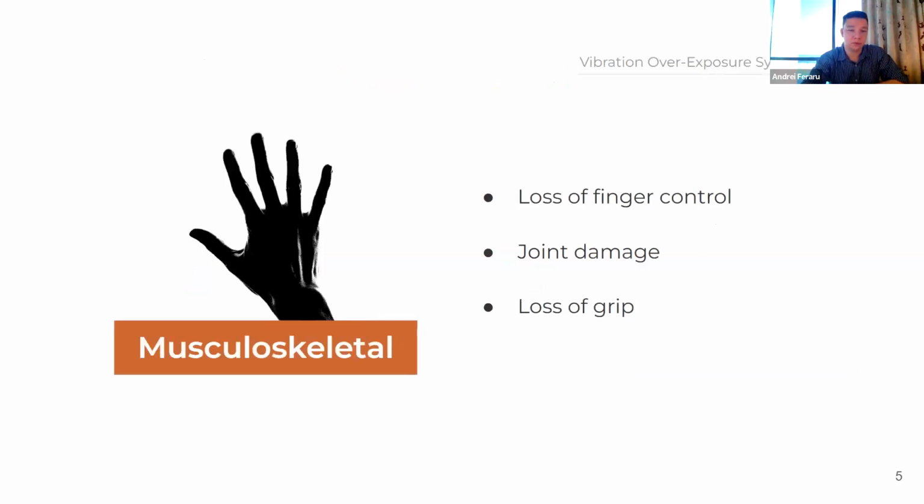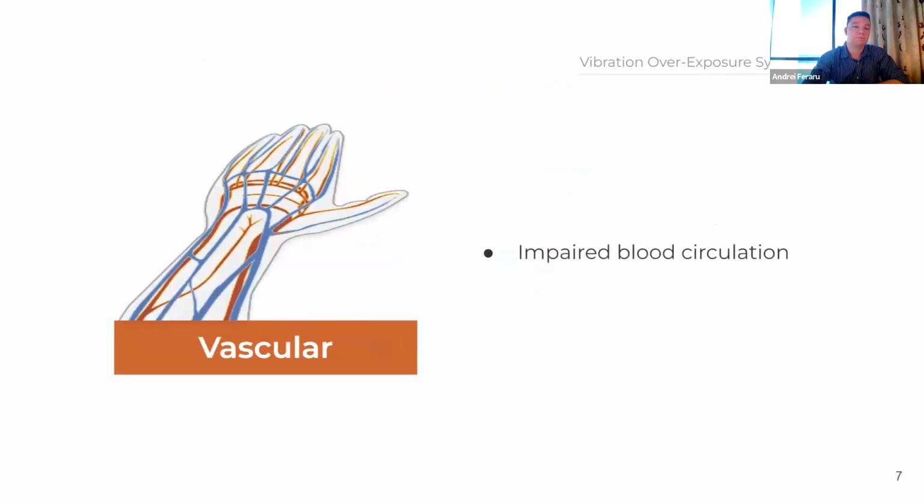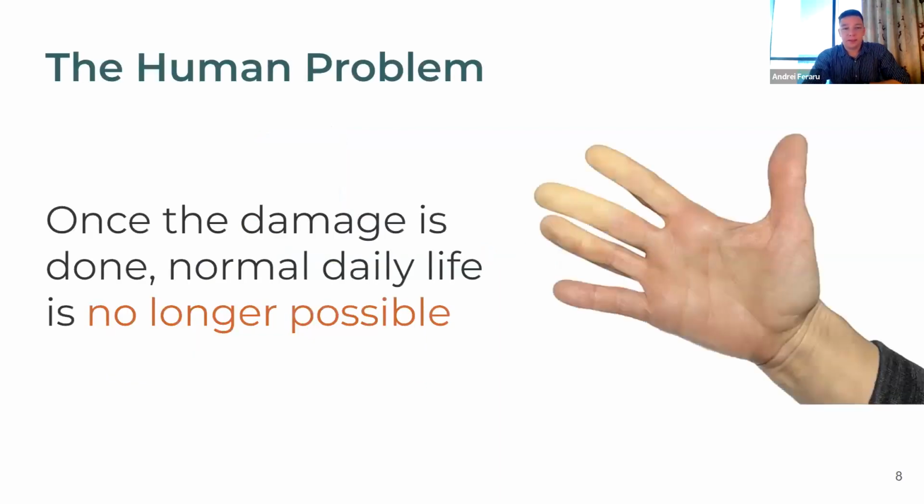So like I said, musculoskeletal, neurological, and vascular being the last stage, where very severe cases actually end up in amputation. You wouldn't want to lose your fingers because you are not aware of the risk. And just to re-emphasize, once the damage is done, normal daily life is no longer possible for people with hand-arm vibration syndrome. So that's how the condition affects the operator.